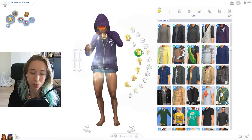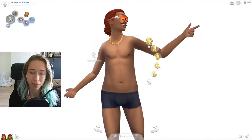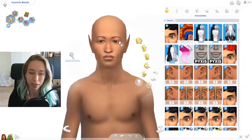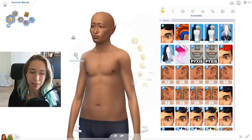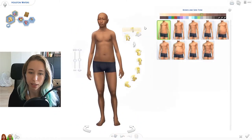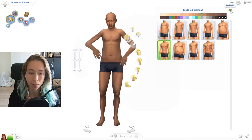Not that it matters, because we're gonna randomize him completely, but it's still fun to see. Get rid of those, interesting guy, definitely. Can I get rid of your hair? Yes. He has the elf ears from himself, like I didn't even randomize it. But yeah, let's randomize the body type.